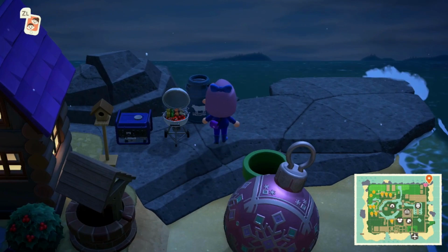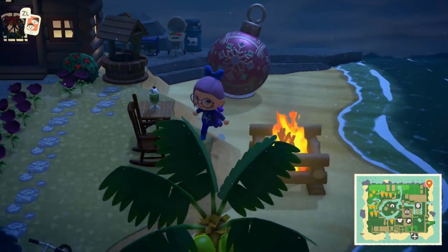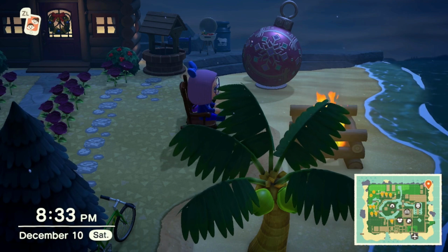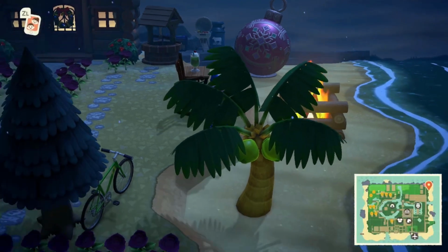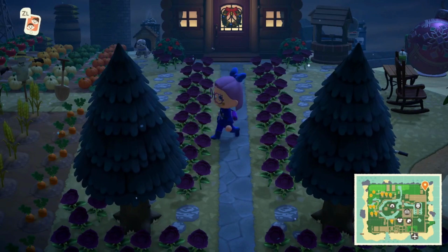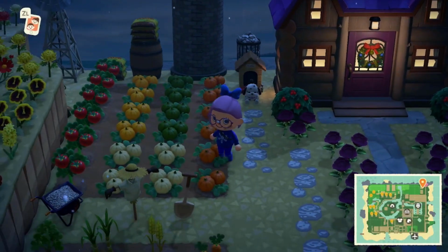We have some items over there, milk can, grill. You can sit in the rocking chair here and drink your melon juice, watch the bonfire, listen to the waves. Very relaxing. I have my bike here that I never use because I'm running all over the island. And then here's our puppy.